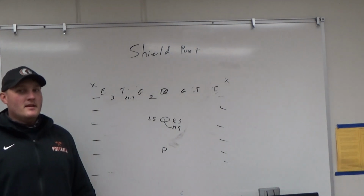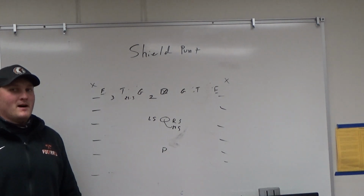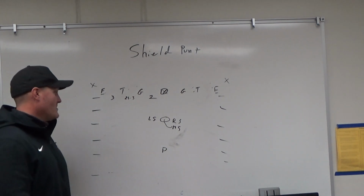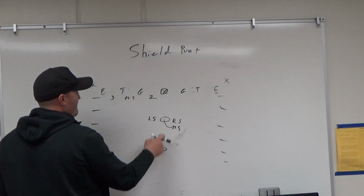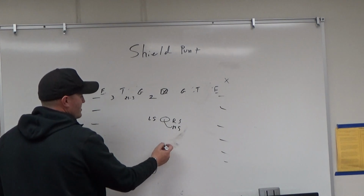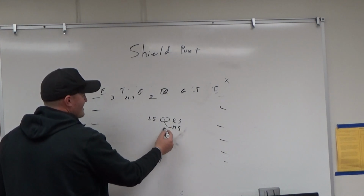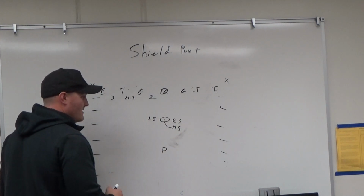The punter's foot at contact with the ball must be right behind the middle shield at about 2 to 3 yards. So if these guys are at 8, he's at 15, so there's a nice 7-yard gap here. If he's at 12, there's about a 4-yard gap. But essentially, he needs to make contact approximately behind the middle shield. That's the idea, 2 to 3 yards when he takes his steps, 2 to 3 yards behind the middle shield.